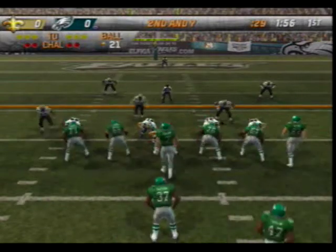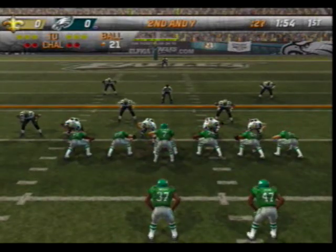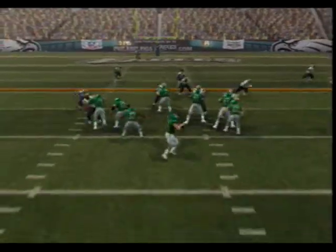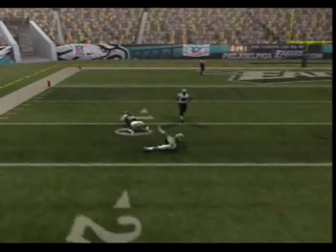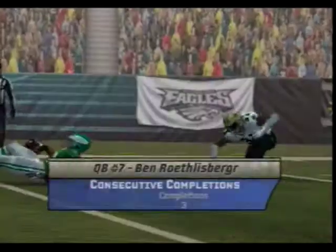There we go. Knock him out. Good shoot. The Saints with a four-man front. Here we go, baby. They're soft, man. Come on. Dropping back. Gets rid of it. And it's caught. Ross is there for the tackle.